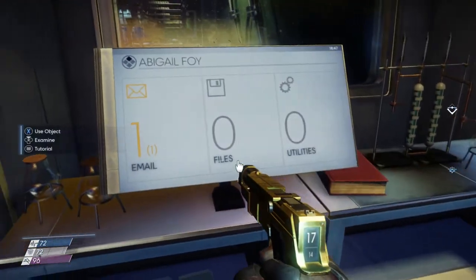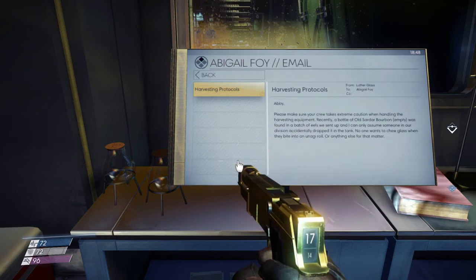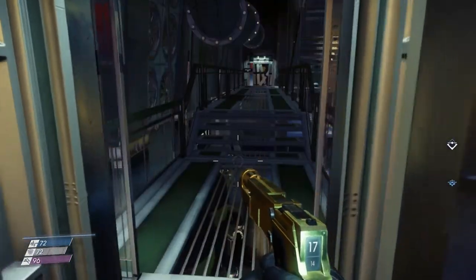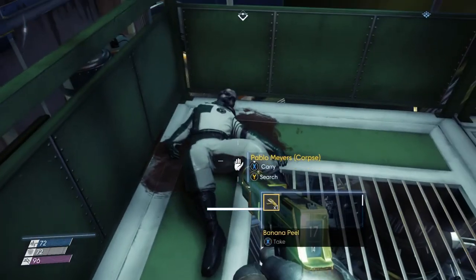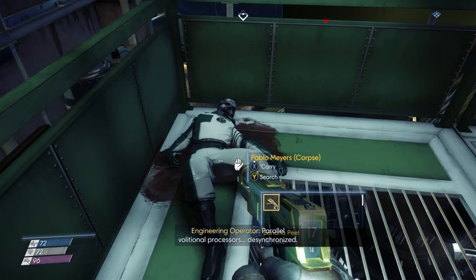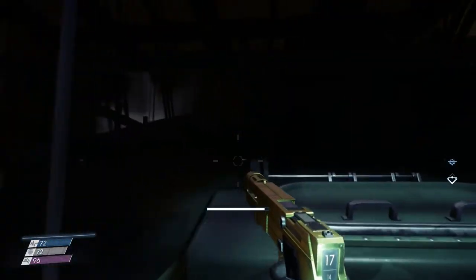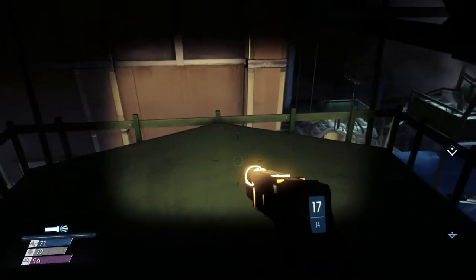So next we have Abigail Foy's computer. And so she'll have email 123, harvesting protocols. We're going to continue here, and we're going to find Pablo Myers, who is going to be crew member 221. And we're going to come over here. Again, there's some pomegranate moonshine, just in case you still needed that.